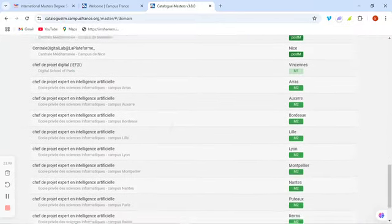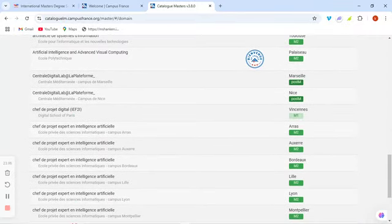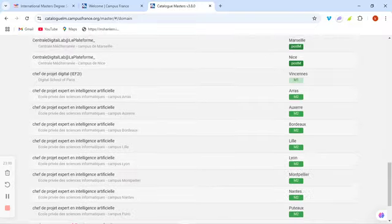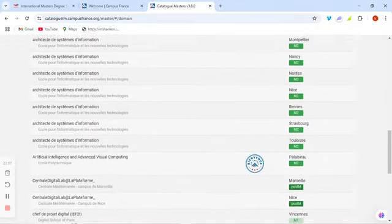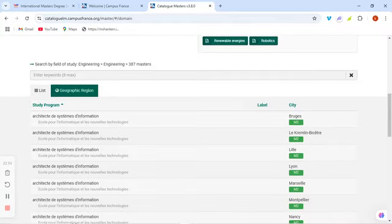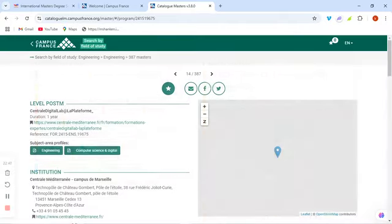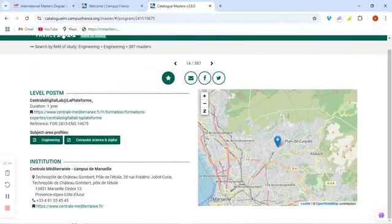These are the programs, and then the universities, for example Central Mediterranean University in Marseille. There are many universities. Then you go there and choose the course that you want to study. Make sure that you take the university's name, and go there and find the university's criteria to apply for the certain course. Go there and apply. It's very important. You have to go to the university and apply.